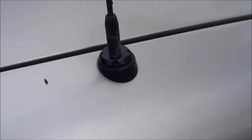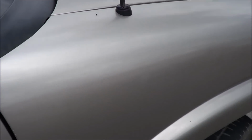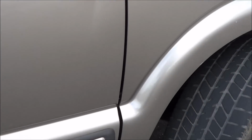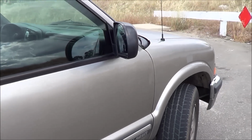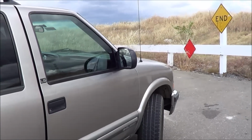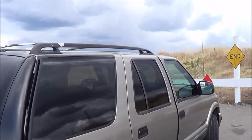You have the classic pop-up antenna, something that's getting pretty rare nowadays. And you also do have roof rails as well.